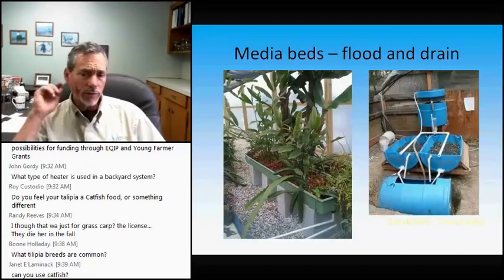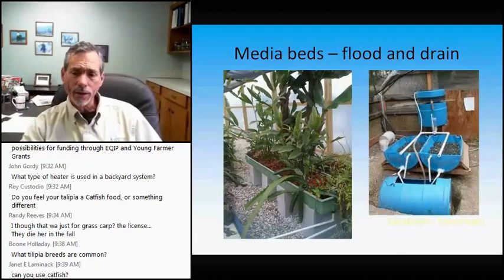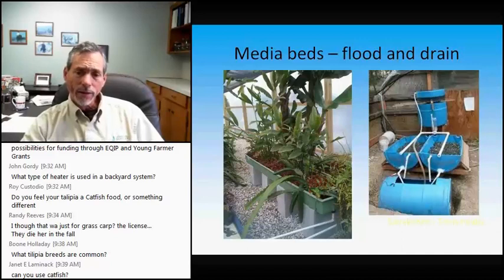These are two photographs of media beds that I took. The one on the left is again at Apopka, Florida. They were growing gingers and some ornamentals in here, and starfruit, believe it or not. The flood and drain beds are better for deep-rooted crops. You're literally planting into the media itself.